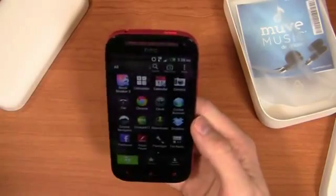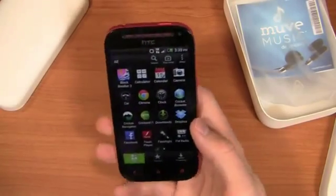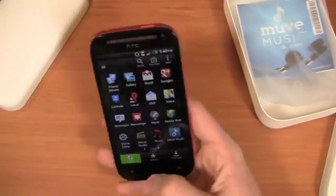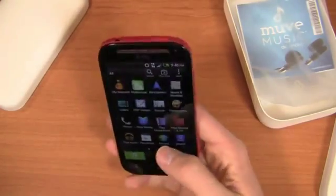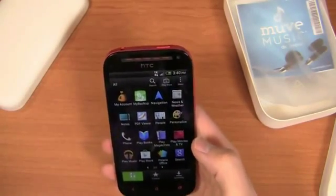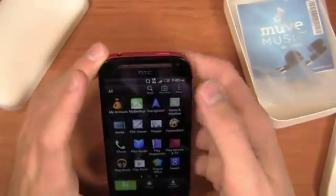Out of the box, you get Block Breaker, Cricket Browser, Cricket Navigator, Cricket 411. Really a well-built device, and that's the thing I can't get over here. For what you're getting, paying $330, it's really a nice device all around with a front-facing camera. And yes, it's running Android 4.0, and yes, it's running Sense 4.1, but still really a quality device all around.